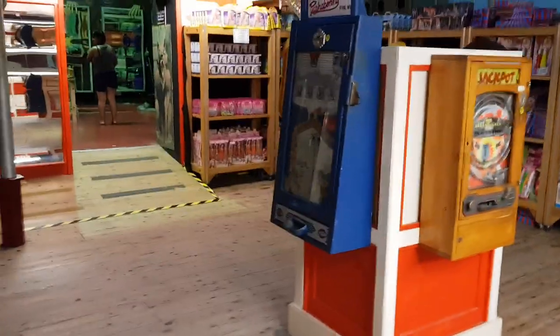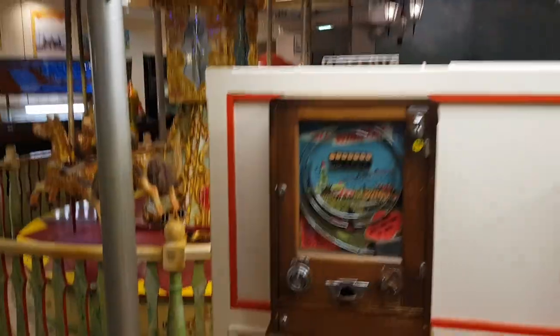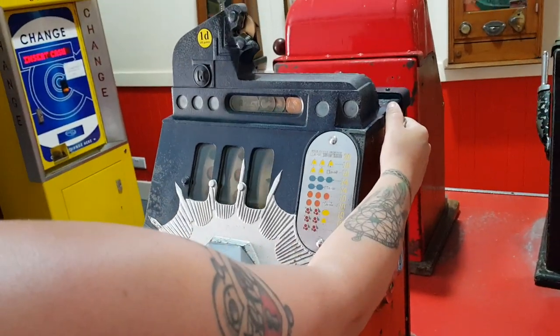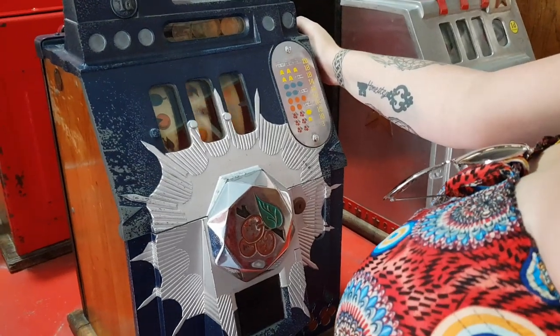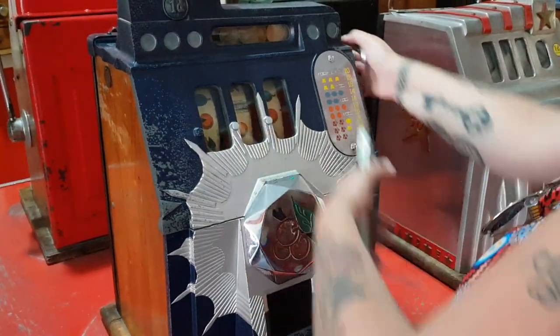So this is at Wookey Hole's Penny Arcade. I don't think I've missed anything, even a little carousel. Kim's found the free go machine, no money required. Yeah, but it's not paying out any big either, is it? I mean, that middle reel looks out of kilter for a start. So that's, I don't know. Bell fruit gum.